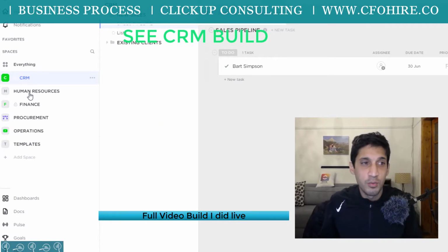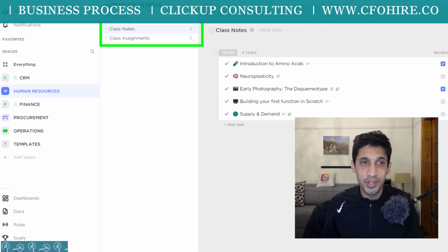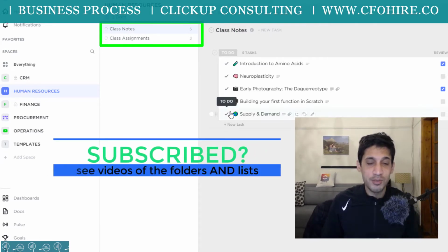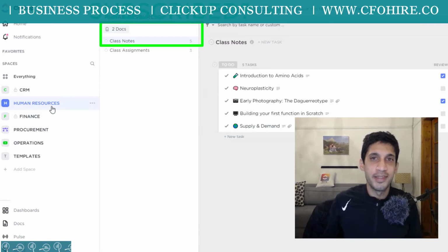The next space that works very well is your human resources. So that's where all your staff is, where you keep your staff. Please ignore the lists. I'm still building this space out, it's still new. With human resources, that's where you keep all your employees, your staff members. You can keep their records there, leave, and that's a space that your HR department can work in.